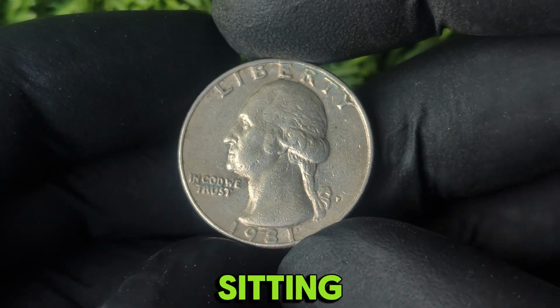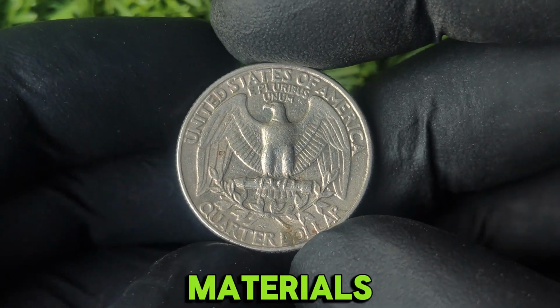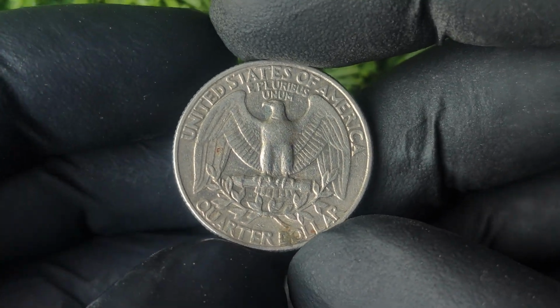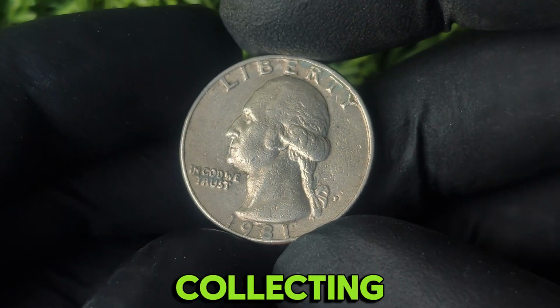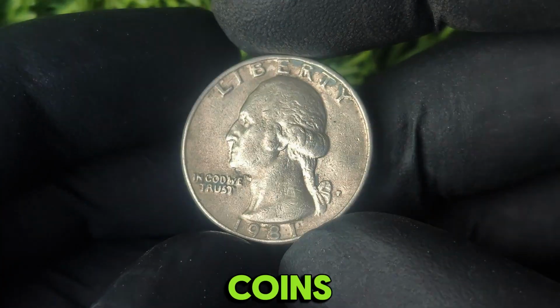Want to check if you're sitting on a gold mine? Examine the coin under a magnifying glass. Look for doubling, misalignments, or odd materials. Check the condition. If it looks nearly perfect, avoid cleaning it and store it safely. Submit it to a grading service like PCGS or NGC for professional evaluation. Join coin collecting forums or Facebook groups and ask experienced collectors. Remember, knowledge is value in the world of coins.